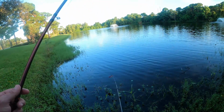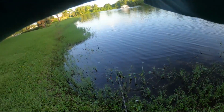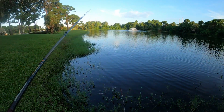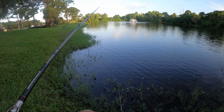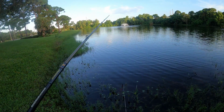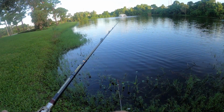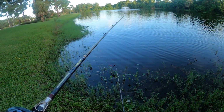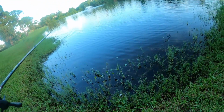So all I'm really doing here is walking the bank, bombing a frog parallel to the bank just to make sure there's no fish tucked up against the grass, whether it's a largemouth or a snakehead or whatever. Then I'm gonna walk and throw this big 10-inch worm, see if I can search out a real big fish. That's the game plan for the moment. Ooh, I just got blown up on right there. Blown up on again. I think that might have been a snakehead, honestly.